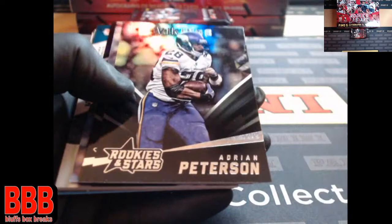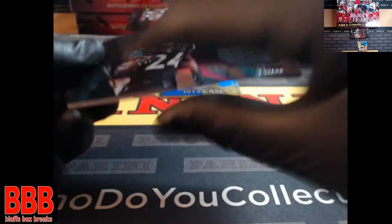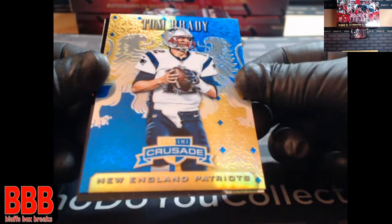Ellington Stewart, AP, Calvin Johnson, Jay Cutler, number 6 of 50, Bears. TJ Yeldon, going to be our next hit for the Jags, rookie jersey, Jacksonville. Nice Tom Brady Crusade insert, very nice. Blues not numbered. Mike Davis, longevity rookie.